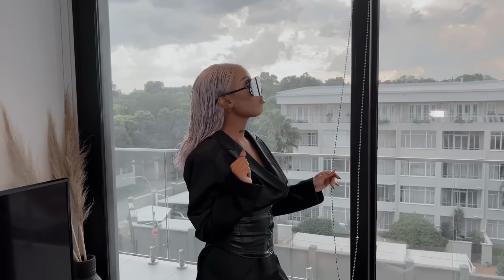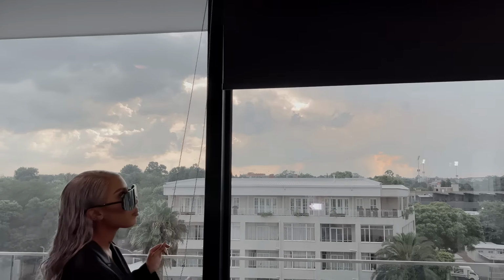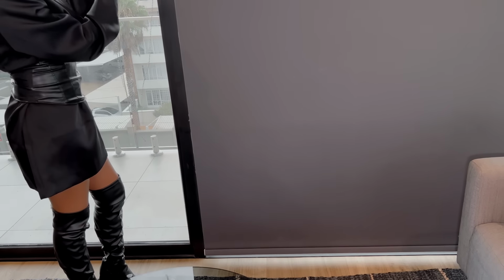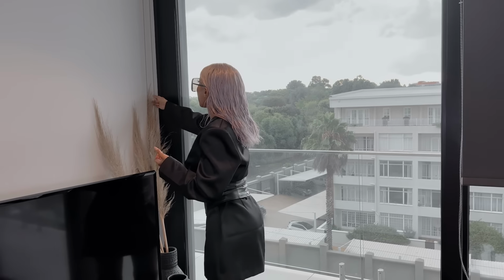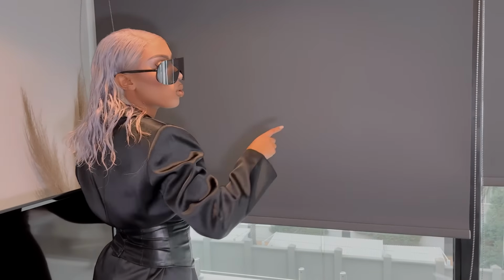It's such a vibe. So another thing that I love, we have these curtains. I don't really know what you call them, but they just slide down like this. And they're just so easy. Like, I can leave them halfway, I can pull them halfway up. They're just so convenient. Pull them all the way down. And they go all the way throughout the lounge.